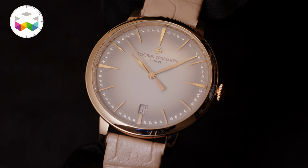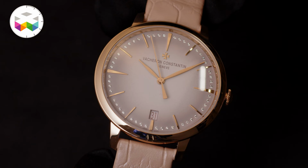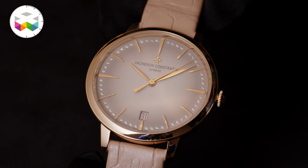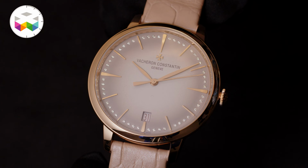So we're going to start this presentation with one novelty dedicated to ladies. This is the 36.5 millimeter diameter Patrimony, self-winding with our caliber 2450, Geneva seal. And this is a very nice introduction. There is something very, very interesting, and this is a brand new dial for this collection. We'll call it the gradient dial.